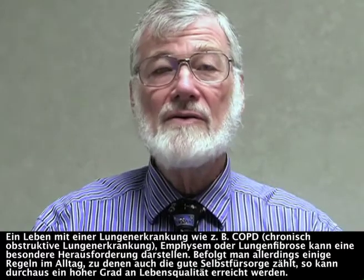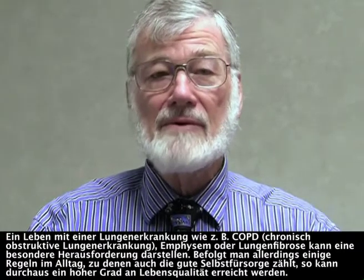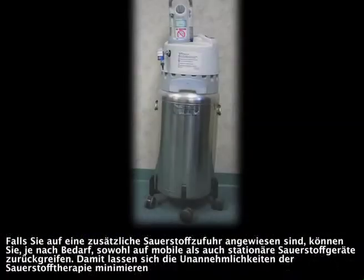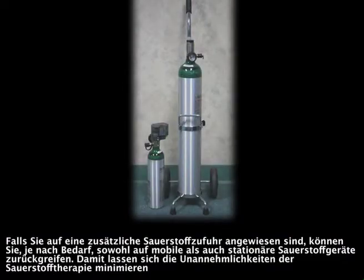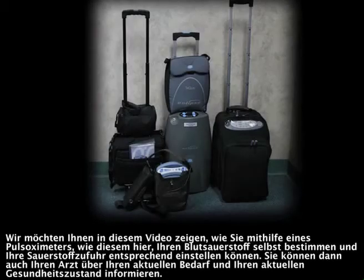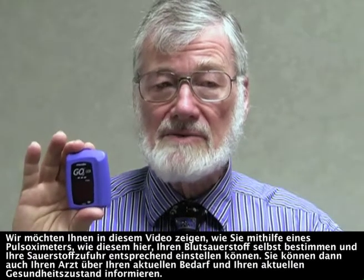Living with lung disease such as COPD, emphysema, and lung fibrosis can be a struggle. However, you can live an enjoyable life filled with quality by following a simple daily routine that includes good self-care. If you require oxygen, there are portable and stationary systems to meet your oxygen needs, which can minimize the inconvenience associated with oxygen therapy.